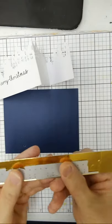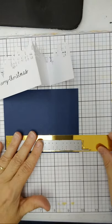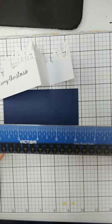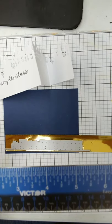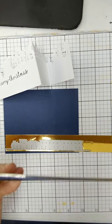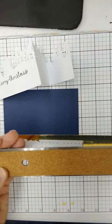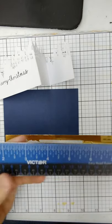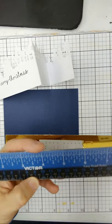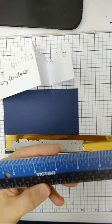Kathy asked, what is a Victor ruler? Yeah, they're seeing it. Victor Ruler. You can buy it on Amazon. It has a cork back so that it doesn't slide. And they sell this in a 12-inch and an 18-inch version. And the 18-inch version is huge. So make sure you get the 12-inch.